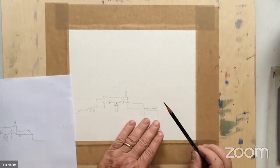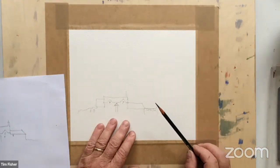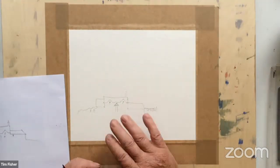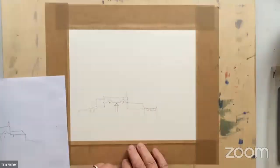Oh yes, I was saying if you do a lot of detailed drawing in pencil and then put masking fluid on, the rubbery consistency of the masking fluid acts like a plastic eraser as you rub it off, and it'll rub your pencil marks away. So there's no point putting in a lot of detail. We can put that on afterwards.